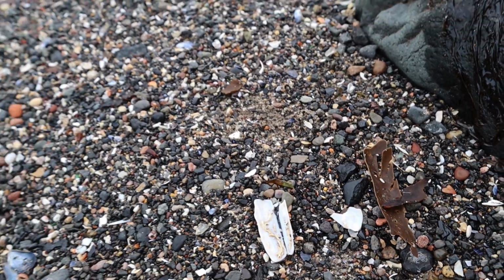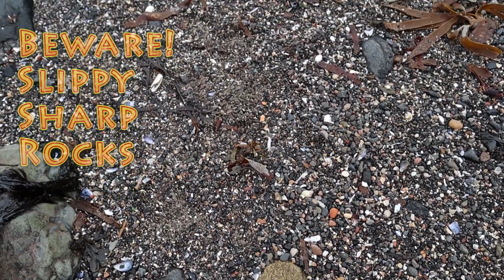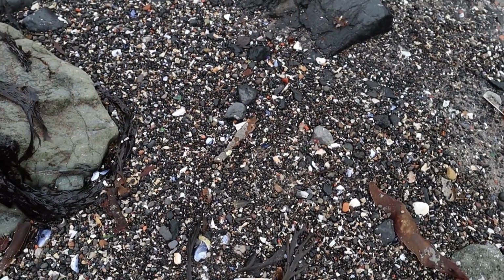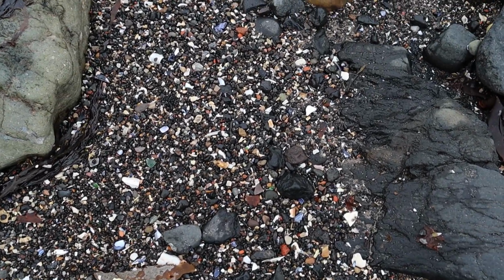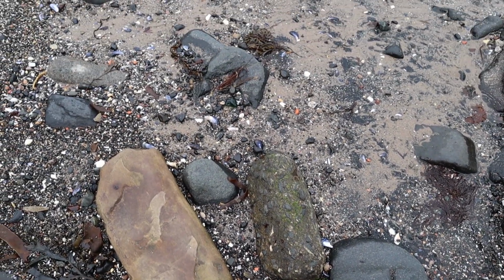Well, this area is just very difficult to get to. It is quite treacherous and slippy. I don't recommend anybody tries to get down here, and I'm not just saying that. I'm saying that purely because I do not want to be responsible for anybody having a slip, because there's sharp rocks down here, there's a lot of seaweed around.